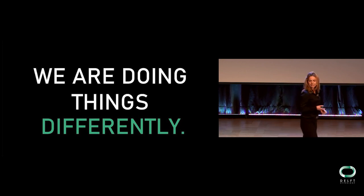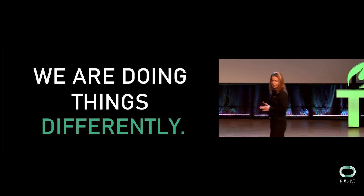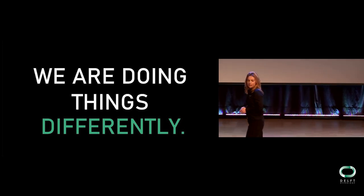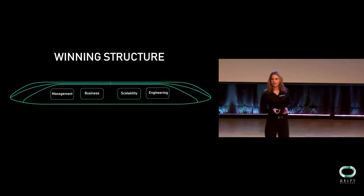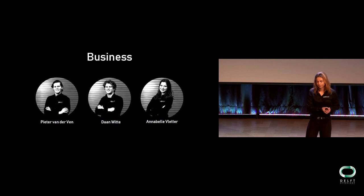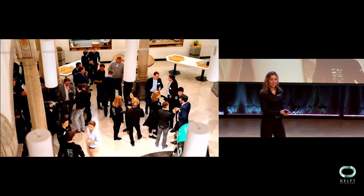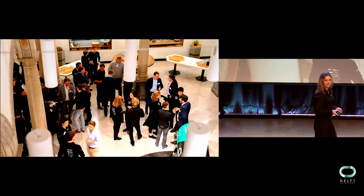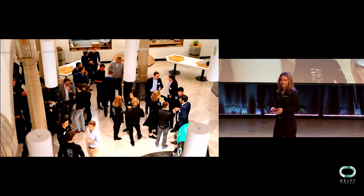Now, our team consists of the following departments: business, scalability, and engineering. Our business department is responsible for maintaining close relations with our partners. They provide our team with any external help that we need. Without them, none of our ambitions could be realized, and many of you would not be here today.